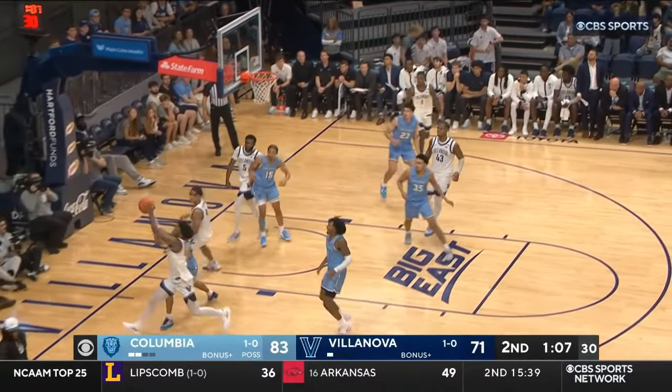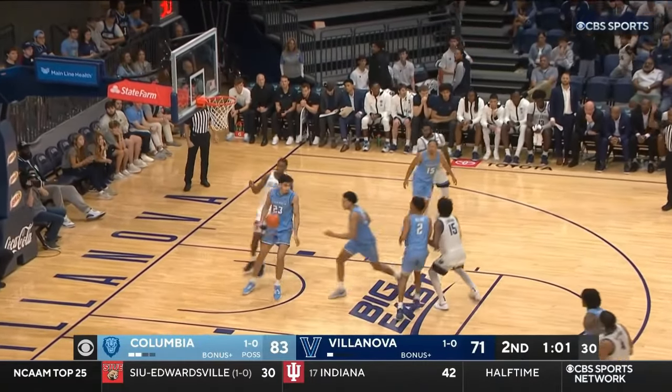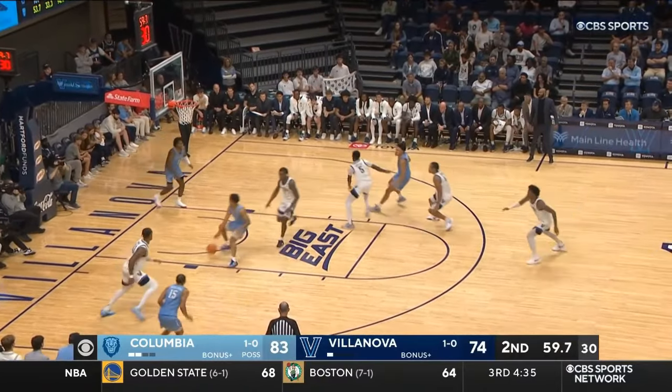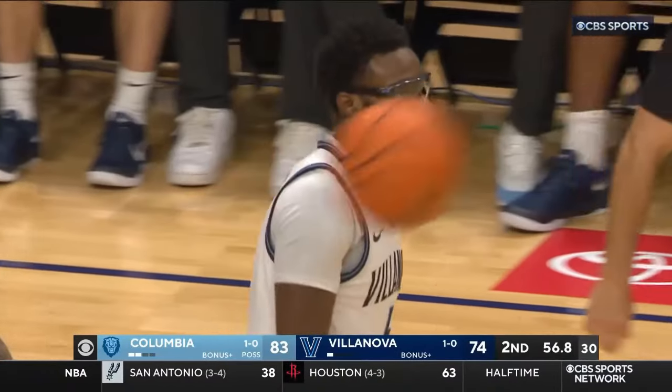Parker from the corner, no good. Longino chases down the board. Perkins, well defended by Brown, shakes him. He'll fire a 3 and cans it. Villanova draws up the press. Nolan catches it, kicks it back to Brown. 4 defenders in the backcourt. And it's Brown that'll head to the free throw line.